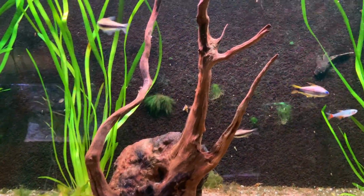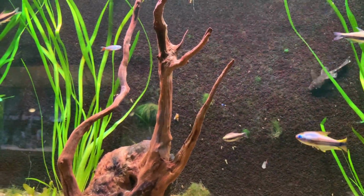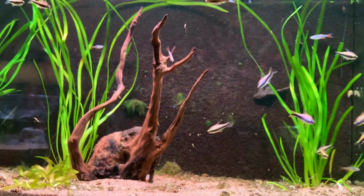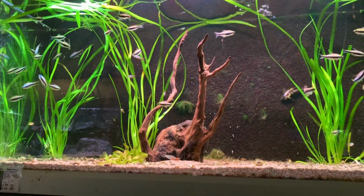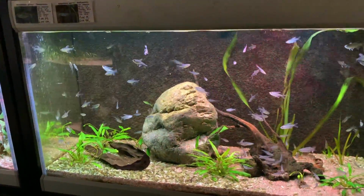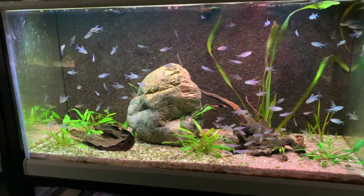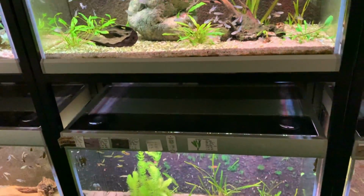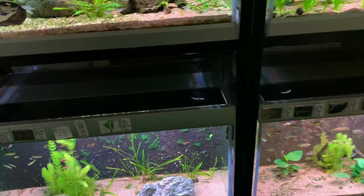So let's talk about the filtration on these then. So this is basically one huge giant sponge that fills the whole background? Yeah, it is. Driven by air, and that just draws the water through, and then that acts as the mechanical and the biological filter. And a lot of plants grow easily on sponges. So my idea was to totally plant the sponge with plants. But we are selling too many fish, so we keep ripping them out. So I forgot about that one. But now we've got some beautiful algae in some of them, and I love algae.